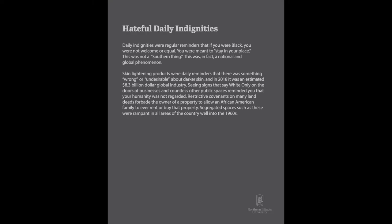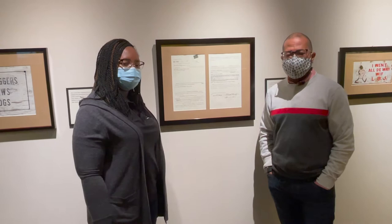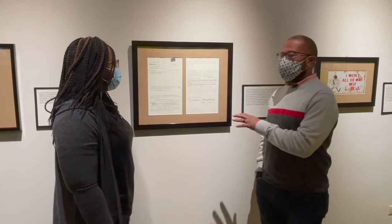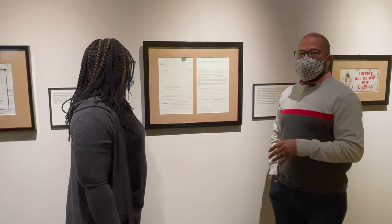The next section of the exhibit is called Hateful Daily Indignities. There's a wide range of artifacts that are featured in this part of the exhibit. However, I really wanted to show this particular artifact since it's actually a legal document. This is a deed for property. It comes from 1926 from the city of Baltimore. And why this is important is because it shows the practice of restrictive covenants.